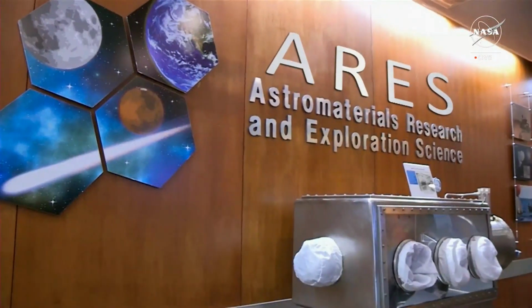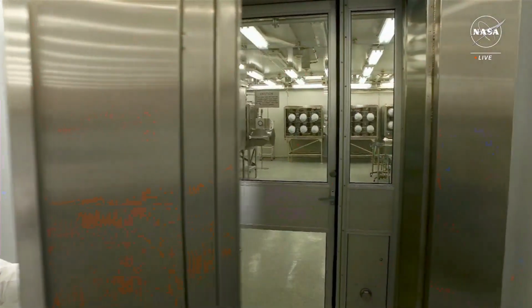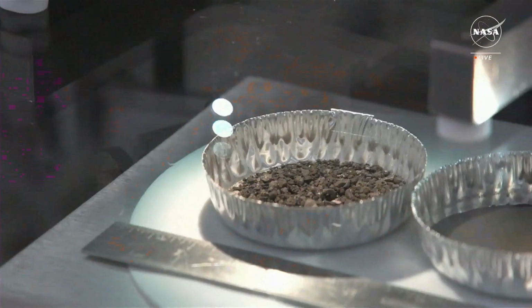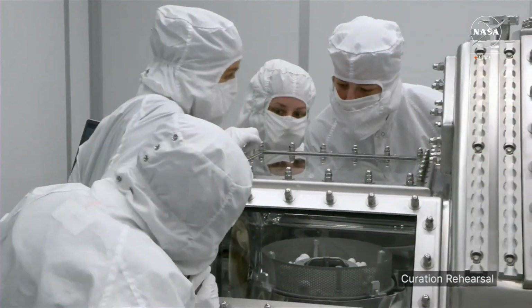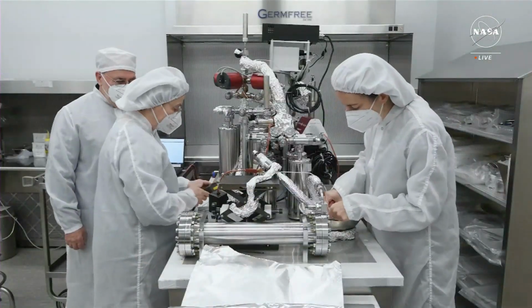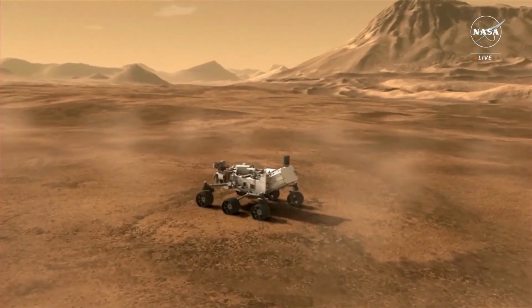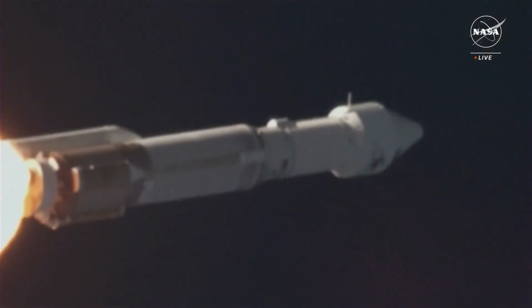The Astromaterials Research and Exploration Science Division, or the ARES division, is a division within NASA that focuses on the study and preservation of rocks from space. This is a group of a really diverse range of scientists and engineers that are exploring our solar system through studying samples, developing things like lunar simulants, being part of NASA missions that range from the exploration of Mars, including the Curiosity and Perseverance rovers, supporting the Artemis missions, as well as OSIRIS-REx.